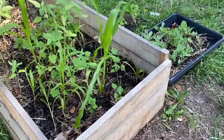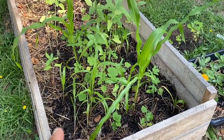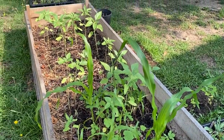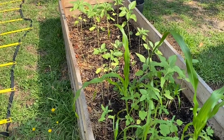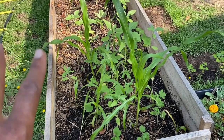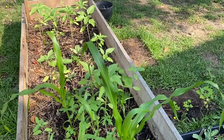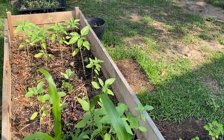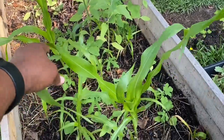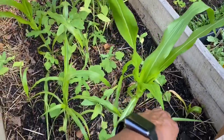Over here, we have a mixture of corn. I don't think I have green beans in here. Corn, cabbage, sunflower seeds, and peppers on the other end. The corn is doing good. I did succession planting, I guess is what they call it, because I started some a few weeks after I had started the first one, but they are doing great, as you can see.